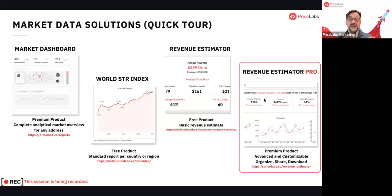We have a World STR Index. Quickly, what is it? It's a free tool. You can go there, and for any country or region, you're going to get some quick reports on occupancy, ADR, and the rest. It's very useful. For example, if I'm in New Zealand, I want to know how New Zealand as a whole is doing. So it's data that's useful if you want an overview of a whole country or region.